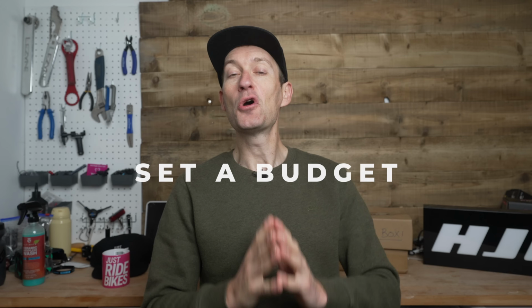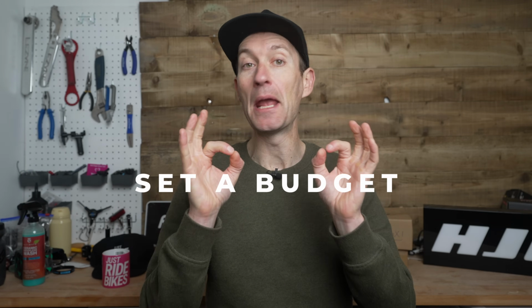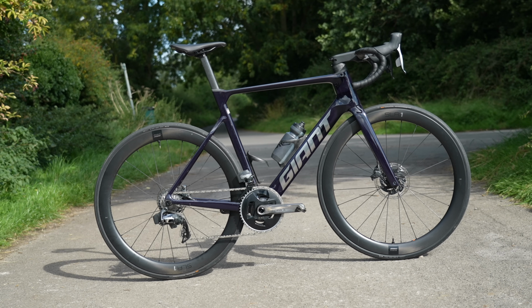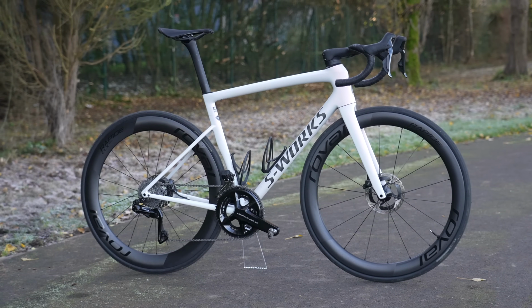Now, the first stage of buying a used bike is setting a budget. And set a realistic budget here and try to stick to it. I know very well how easy it is to be distracted by bikes outside of your budget, and you can find yourself spending a lot more than you initially planned, and your bargain isn't quite so bargainous.